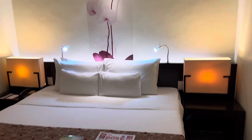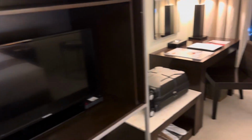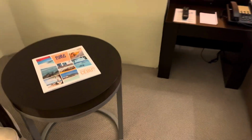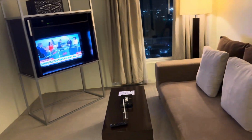So again, king size bed, thick mattress, another TV here, another small work desk, and a lazy chair here with the magazine, What's Hot in Cebu. And then very quickly, they do have a nice bathtub, and also a rain shower in my suite. So it's the executive suite. Honestly, with this pricing, it's ideal and perfect for a business trip, for my business stay.